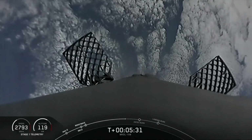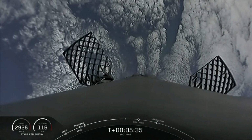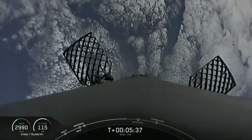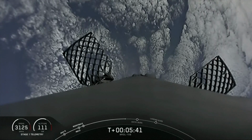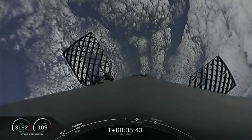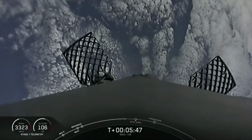Just under a minute away from the second of 3 burns. You can see that our hypersonic grid fins have also deployed. Those are the honeycomb-like structures that you see on screen right now. Those help to guide the rocket back during its descent as well.